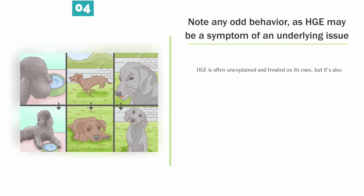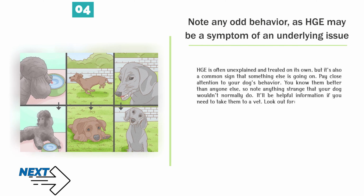Number 4. Note any odd behavior, as HGE may be a symptom of an underlying issue. HGE is often unexplained and treated on its own, but it's also a common sign that something else is going on. Pay close attention to your dog's behavior. You know them better than anyone else, so note anything strange that your dog wouldn't normally do. It'll be helpful information if you need to take them to a vet.